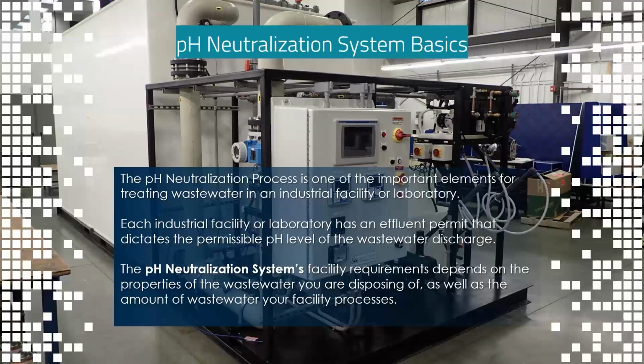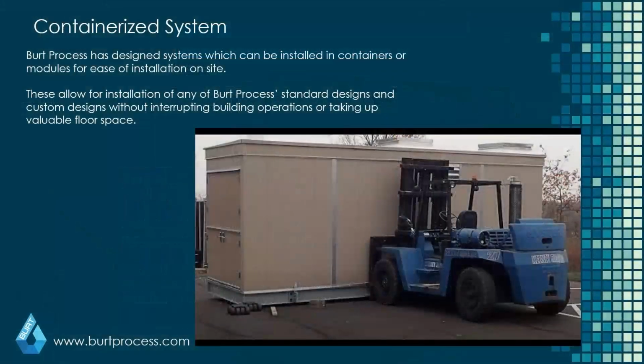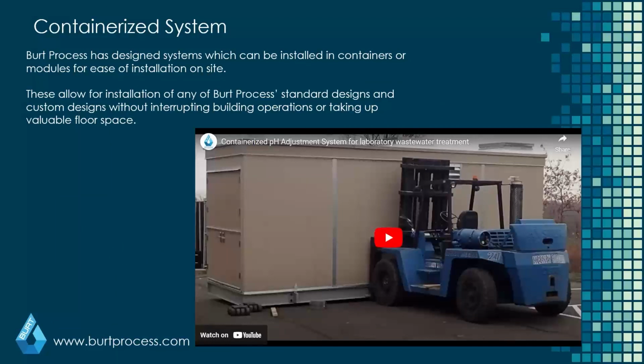And I think that's why pH neutralization systems are one of the more common larger scale systems that you see built into more of a containerized based design. And that really goes with any industry that you have.